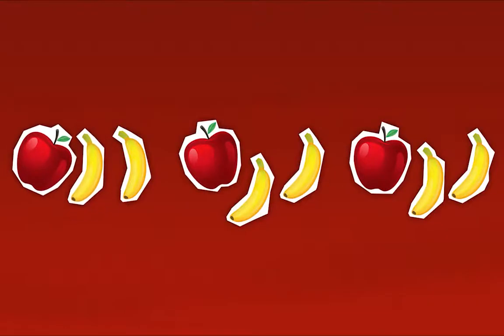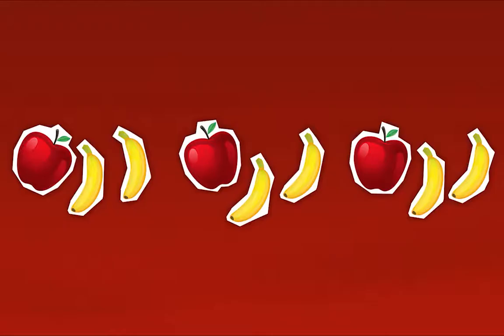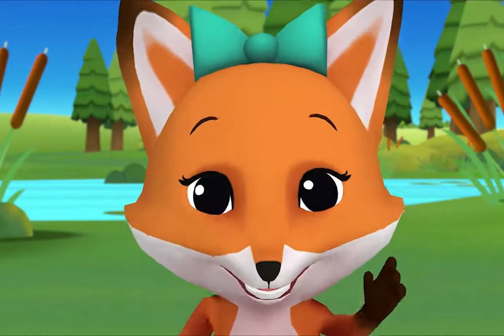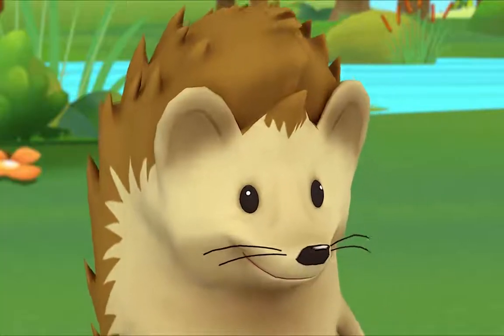Apple, banana, banana. Apple, banana, banana. What's the pattern? Apple, banana, banana. That's it. Oh, can I make a pattern?